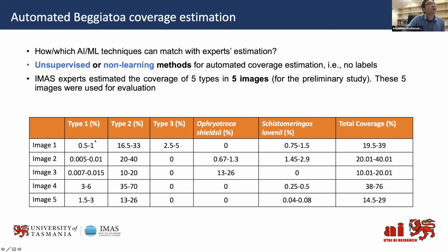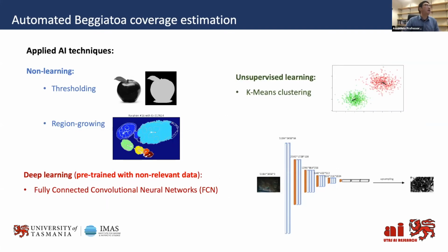So what we want to do is develop what we call a non-learning or unsupervised learning model, which can detect or estimate the coverage automatically.